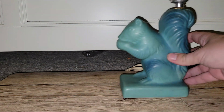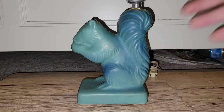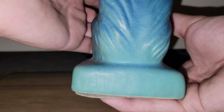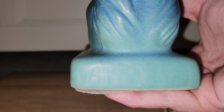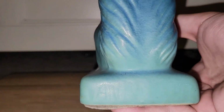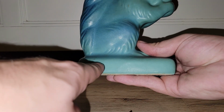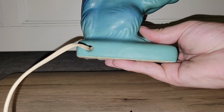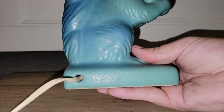Never have I ever been able to get my hands on a piece of Van Briggle pottery. This is one of their squirrel lamps. After doing a little bit of research, I've come to conclude that I believe this lamp is probably from the 1980s, based on what I saw online, because Van Briggle is here, but it's very faint. It's pressed into the pottery. On other lamps that I've seen from Van Briggle, there's a Van Briggle mark right here that almost looks like a D with lines through it, almost like an asterisk star. And that is not present on this piece.